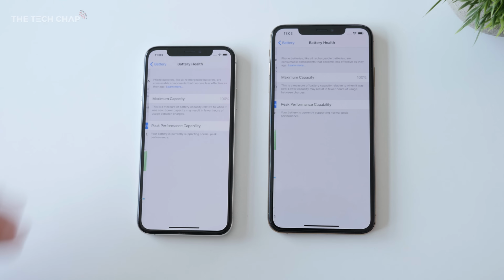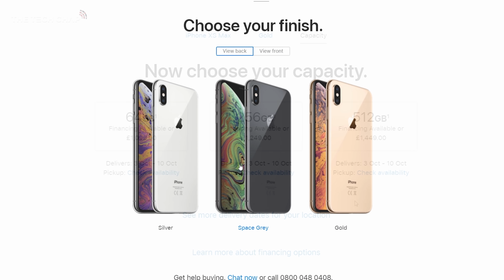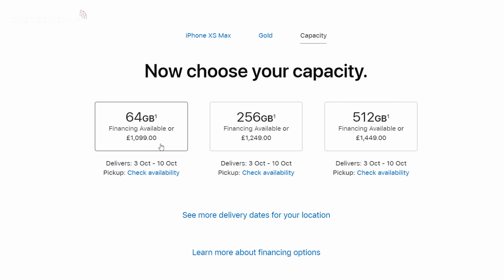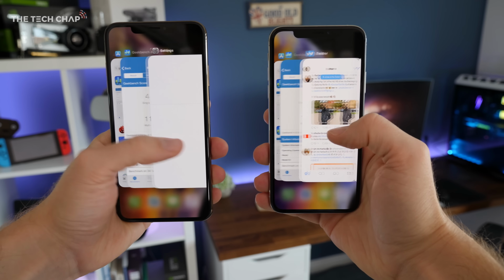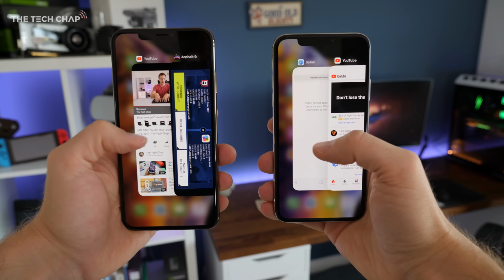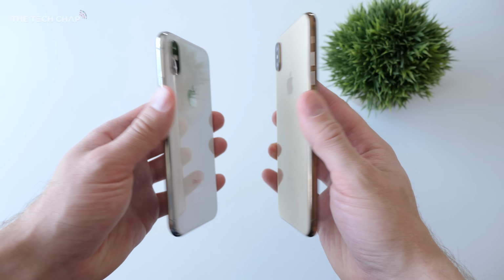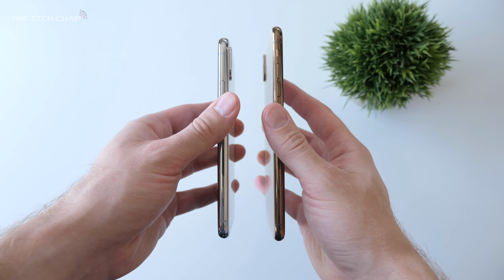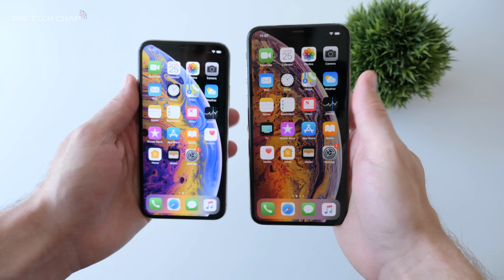Now, as for the price, as you'd expect, these are ludicrously expensive. The XS starts at $1,000 for the 64 gig model versus $1,100 for the XS Max. So actually, there is only a $100 difference between them. I think I would go with the Max. I'm used to bigger phones, and I do like to watch movies and play games on it, and that bigger screen does just feel better to do those things on. And actually, in the scheme of things, a $100 difference isn't a whole lot more. And that extra hour of battery is a nice extra.